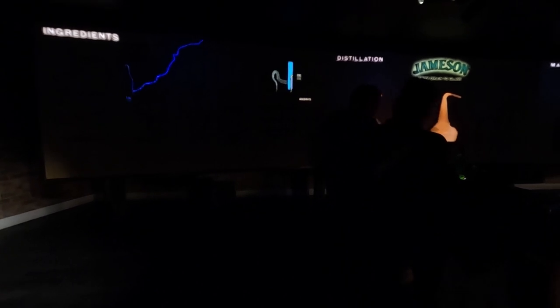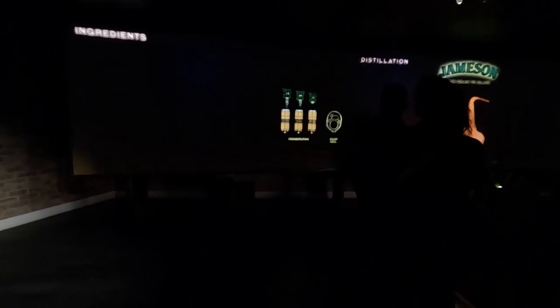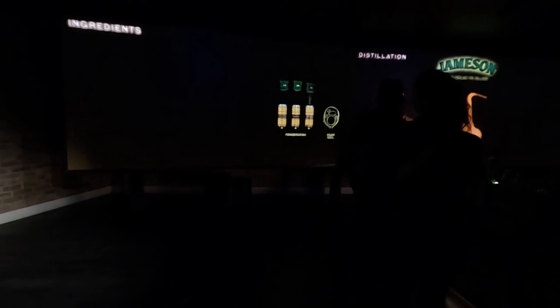So you get the barley, next step, and we grind it down into a grist. This is a flour-like substance. Then we take the grist and we'll combine it with some warm water and it becomes mash. This is almost like a porridge consistency. Then we'll take our mash and we'll filter it down into a liquid called wort, and we will add our yeast. The yeast will consume up all the sugars, and you get a chemical reaction where you get CO2, and then most importantly, you get your alcohol.